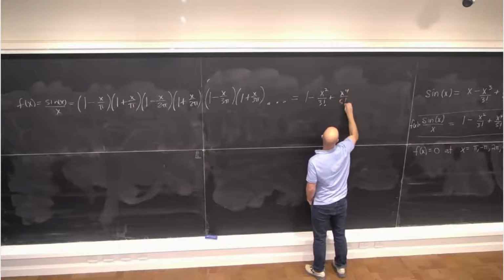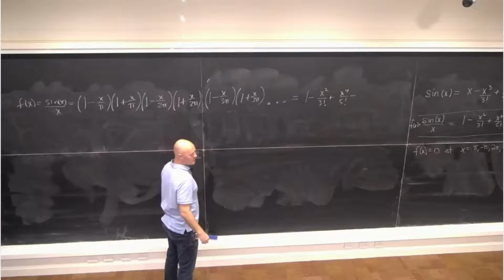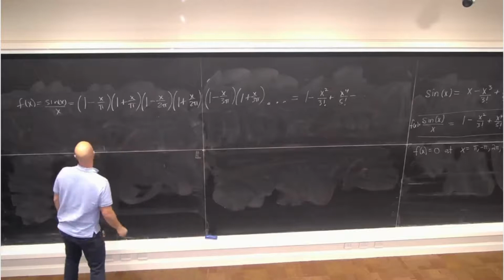So let's just equate like terms. Let's look over here and see what happens when we collect terms. So I'm going to expand this and see what pops out.